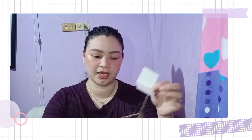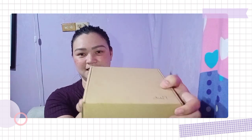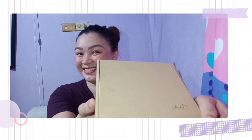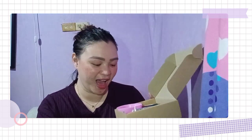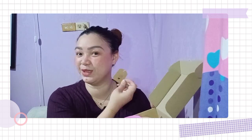This is from Megan. Yes, the name of her shop is Artem. The packaging is so nice, guys. Eco-friendly. Okay, let's unbox. Just like that, guys. So that's the logo, Artem. Tadaaan! Wow! There's a tag here that says made with love.